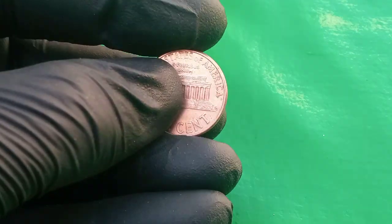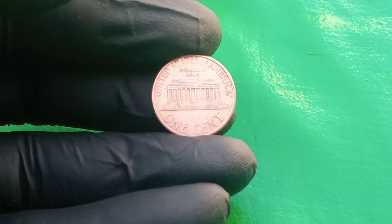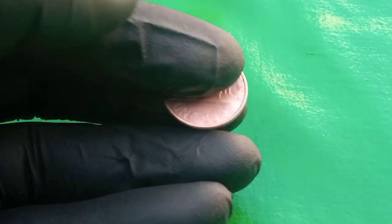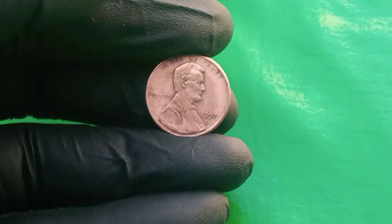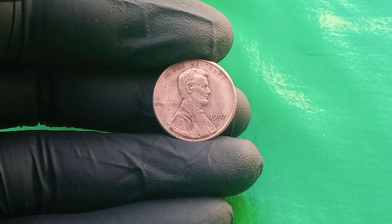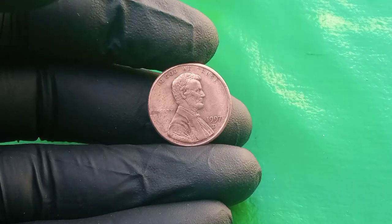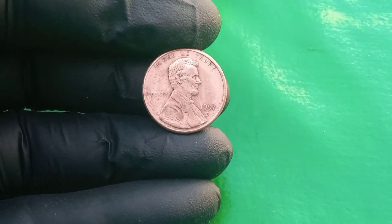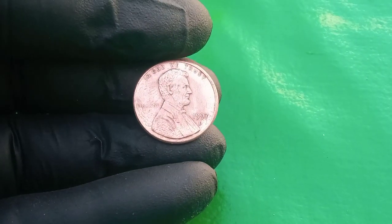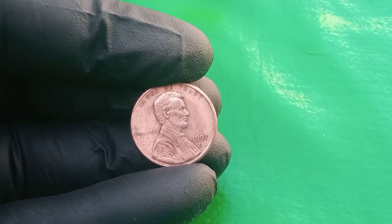Before we dive into why this coin is so special, let's take a moment to appreciate the history and value of pennies in general. The penny, the smallest denomination of US currency, has been around for centuries. It was first introduced in 1793 and has undergone numerous design changes over the years. Today, we mostly see the famous Lincoln Memorial design on the reverse side of the coin, which has been in use since 1959.